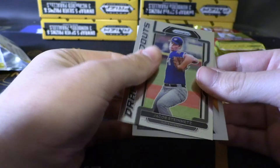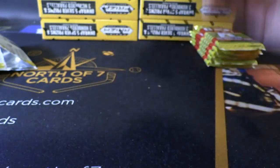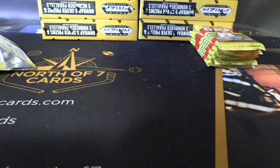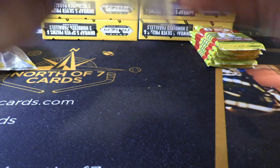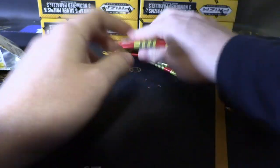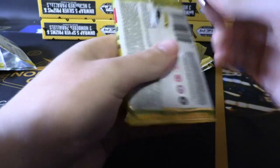Ooh, wow, show you this first. Here is a one-of-one autograph of Max Ferguson. Congrats to the Max Ferguson spot on a one-of-one auto. There it is. You see on the back right there, one-of-one. Congrats to the Max Ferguson spot. It's a nice hit.